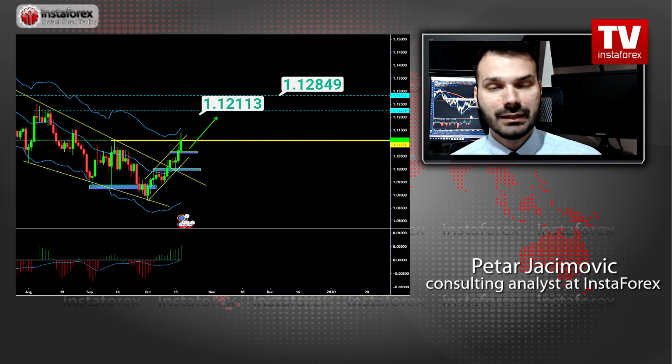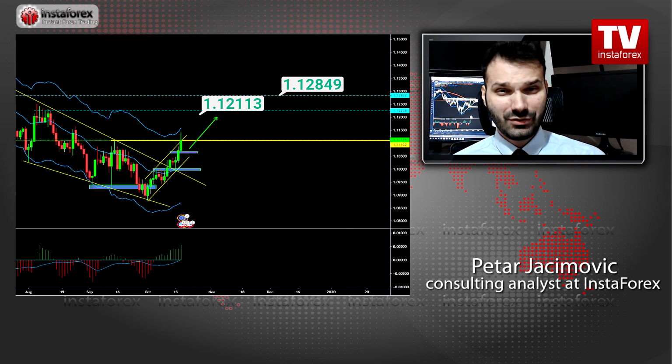So I do expect potential upward movement on the euro versus US dollar, although there is a potential for some one-day correction down first and then for a potential rally. So watch for buying on the dips. Don't try to buy near the extremes, right?